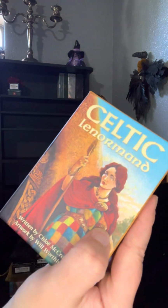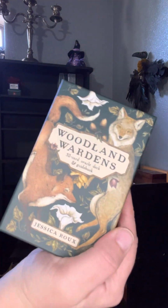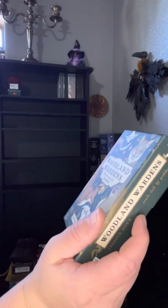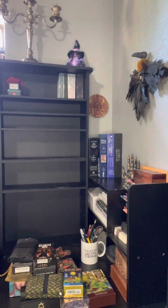The Celtic Lenormand. And this is a beautiful deck too. I love this one. I haven't used it a lot. I want to use it more. It is the Woodland Wardens. Beautiful deck.